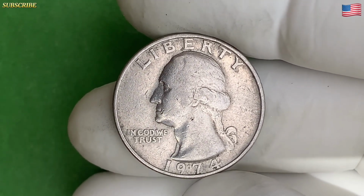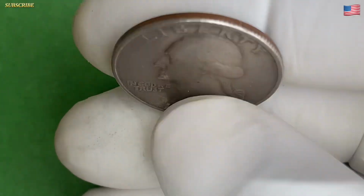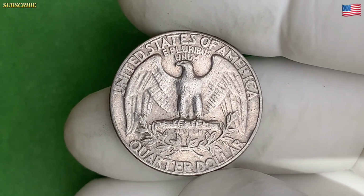Top 6. The 1974 Washington quarter dollar is a fascinating piece of American numismatic history. While the Washington quarter has been a staple of U.S. coinage since its introduction in 1932, each year brings its own unique story, rarity factors, and collector interest.